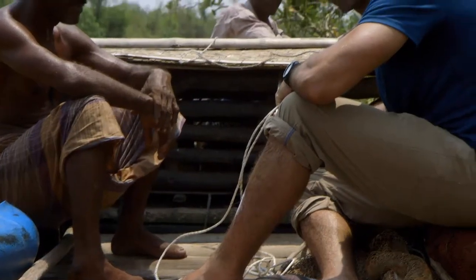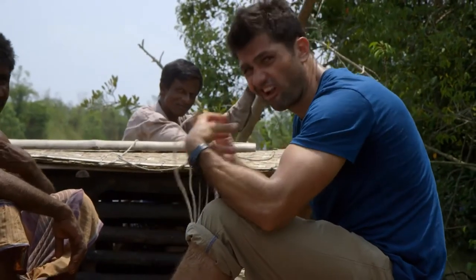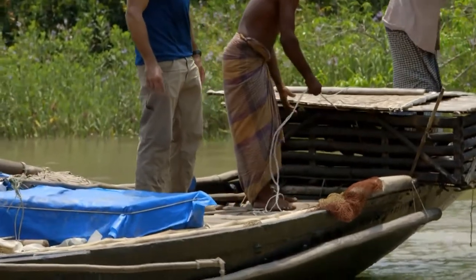I don't know what's going to happen when they come out of the cage. If you see the way they eat fish, I don't think these are the most well-behaved otters on the planet. Right, otters are coming out.